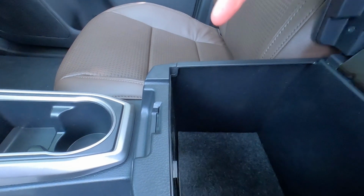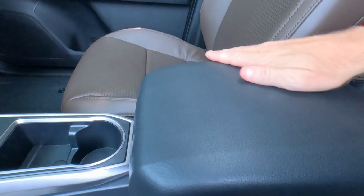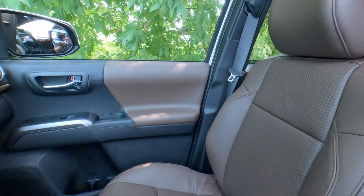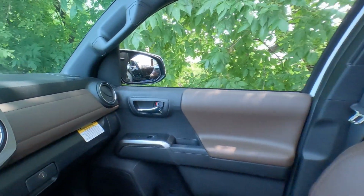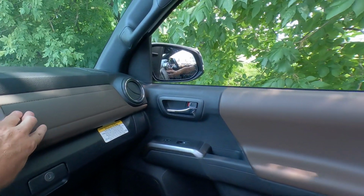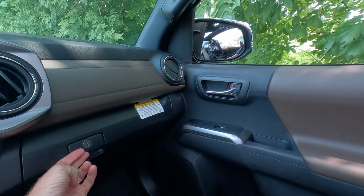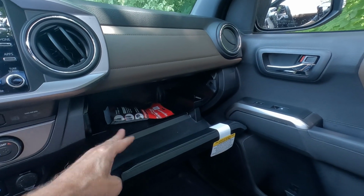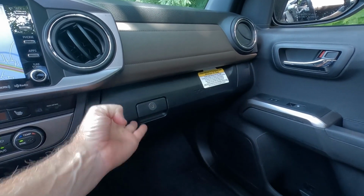I don't know if you can see them, but they are backlit. Same seating arrangement as we saw on the driver's side. You can see that's that chocolate seating covers, padded here, locking glove box. It's a nice size glove box. This one has the high performance charging cables. Those are an extra cost.